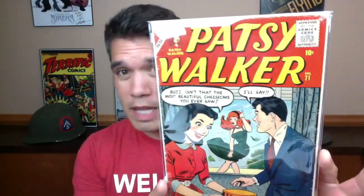This is an Atlas book. Patsy Walker number 71. Unfortunately for these Silver Age, I really didn't look up the age. So this is, you know, a 10-cent Atlas book. Could be late 50s or very early 60s, because it's still Atlas and 10-cent. So Patsy Walker 71. Pretty cool book there. Really like this one, Patsy Walker number 85.